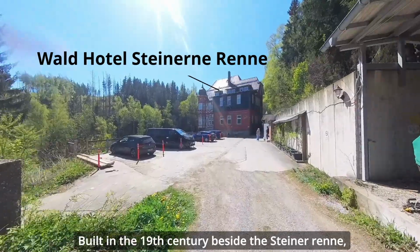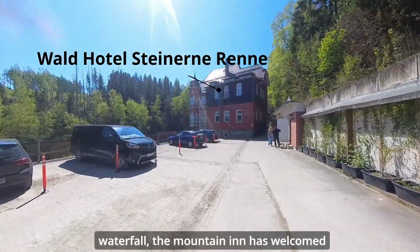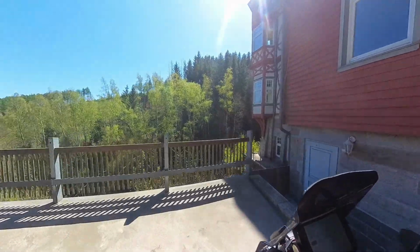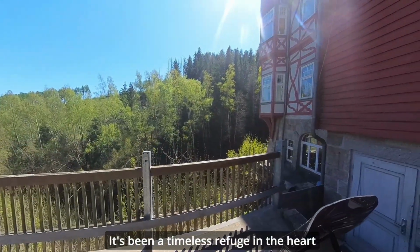Built in the 19th century beside the Steiner Renne waterfall, the mountain inn has welcomed travelers for generations. It's been a timeless refuge in the heart of the Harz.